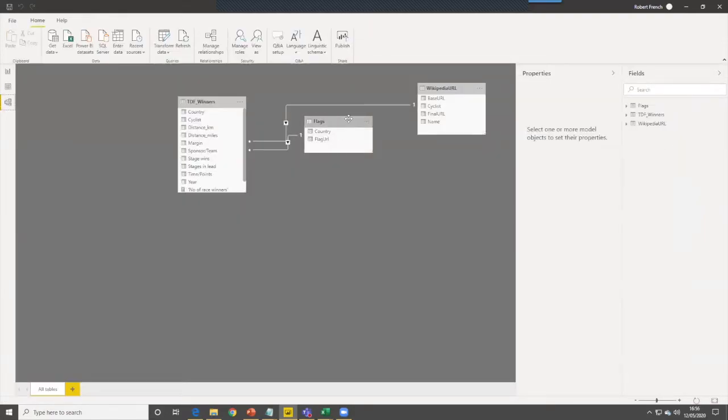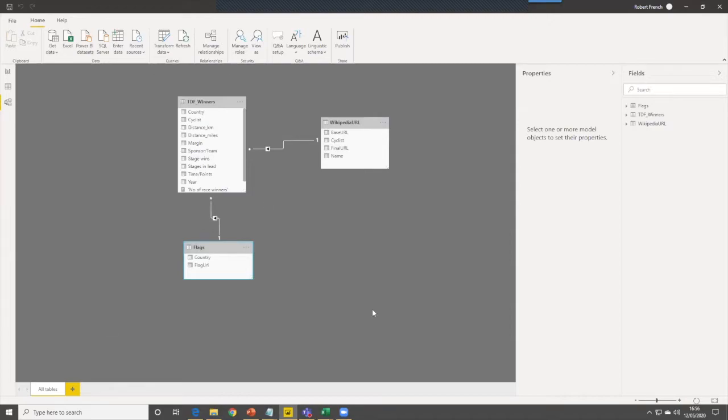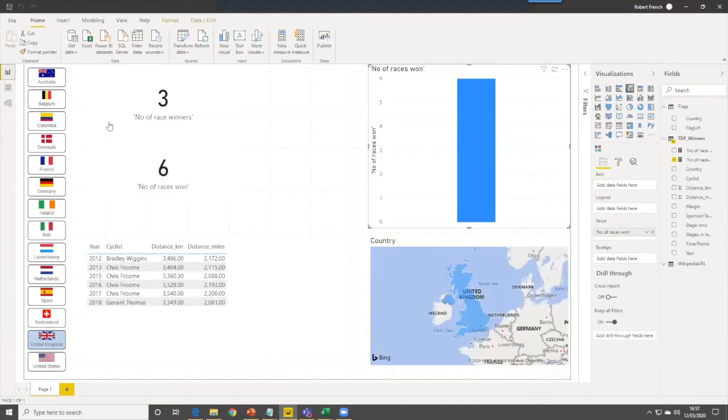And the other thing it's also done is it's recognized there's a relationship between the cyclist in the fact table and the supporting dimension, because one cyclist may have won the Tour de France more than once. If you think about Eddie Merckx, for example, or Bernard Hinault, who's also won the Tour de France more than once. We don't want to have the URL for that particular cyclist repeated many times. We just want it once. But what it's doing here as well, it's building a little star dimension. So we've got our central fact table with supporting dimension tables around it. We're doing data warehousing on the fly. This is just brilliant. It's just fantastic.